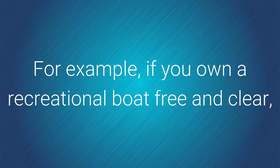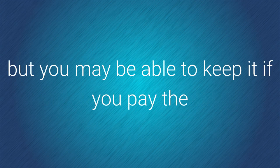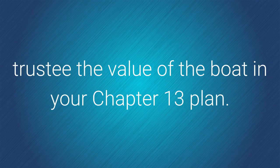For example, if you have an RV or a boat with no loan against it, or if there's equity in it if you do have a loan, that is an item that you may have to surrender in a straight bankruptcy case. But in a Chapter 13 case, if you pay an amount of money into your plan equal to the amount of equity over a period of time, you very likely would be able to keep that asset.